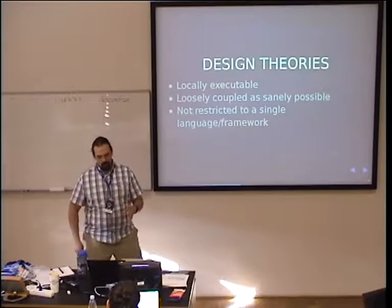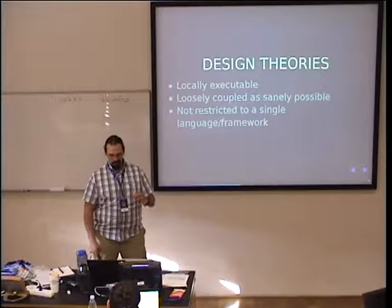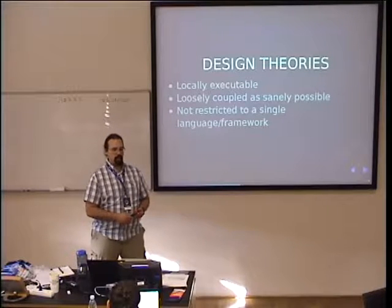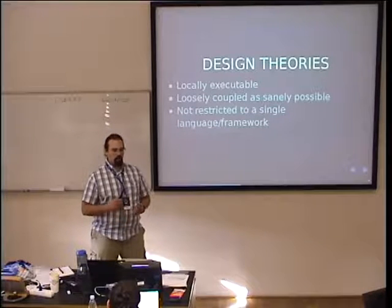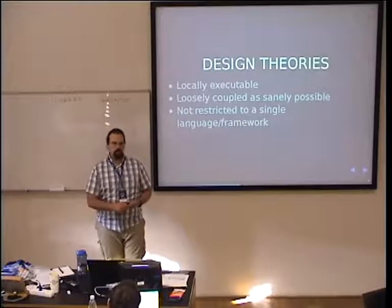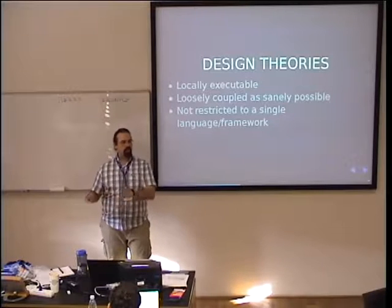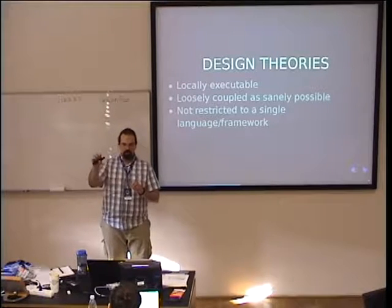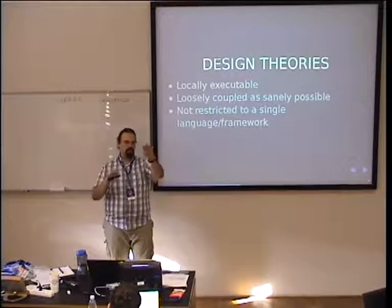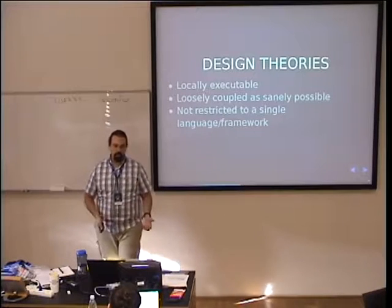So, again, I will probably repeat myself. The other thing that we went for was basically keeping things as loosely coupled as sanely possible. One of the precursors to Taskotron was very tightly coupled. So we had to change everything at the same time because you couldn't mess with this part. As soon as you mess with this part, you'd have to do something over here to mirror that change. And it got difficult for us to maintain this really tightly coupled system.